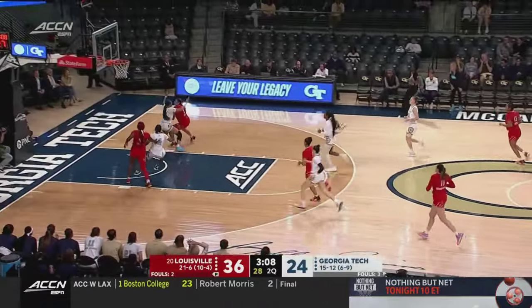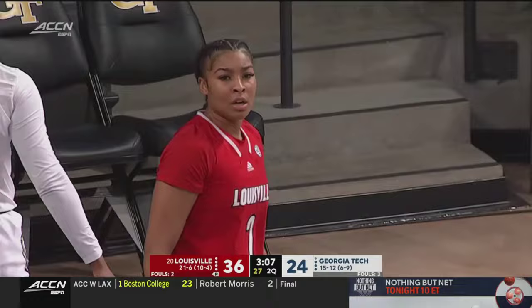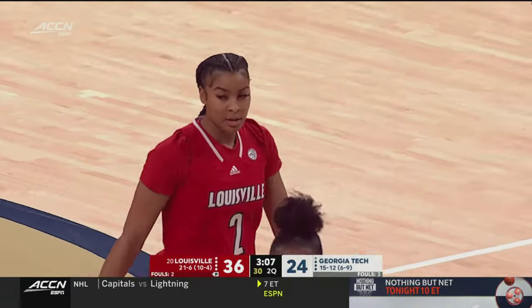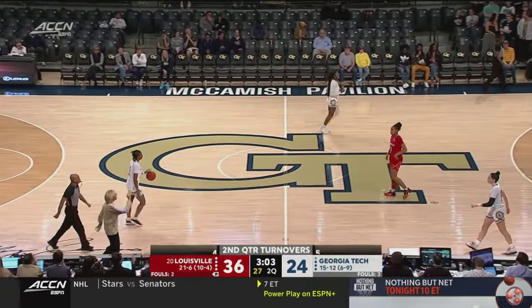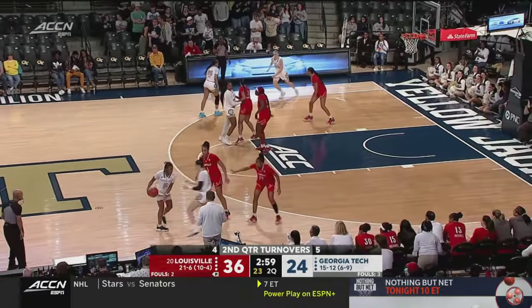Taylor picks up the loose ball. Cards in transition and traveling violation on Nyla Harris. Unfortunate for Georgia Tech there. I mean, that's another live ball turnover. They have allowed Louisville to get 19 points off of 12 turnovers, and they're live turnovers. So they're creating offense for Louisville. Five so far in the second quarter for the Yellow Jackets.